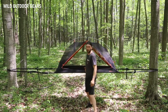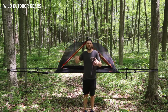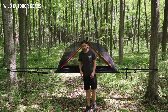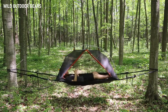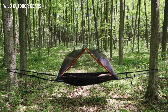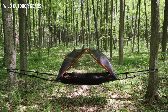I've set it up at about waist height. I think this is a nice height. You can go higher, but then you're going to have to work a little bit harder to get in. So to show you to get in again, you just back into it, drop in, and then lean back. And if you want to roll over, you just simply roll over. Sleep on your front, or you can sleep on your side.